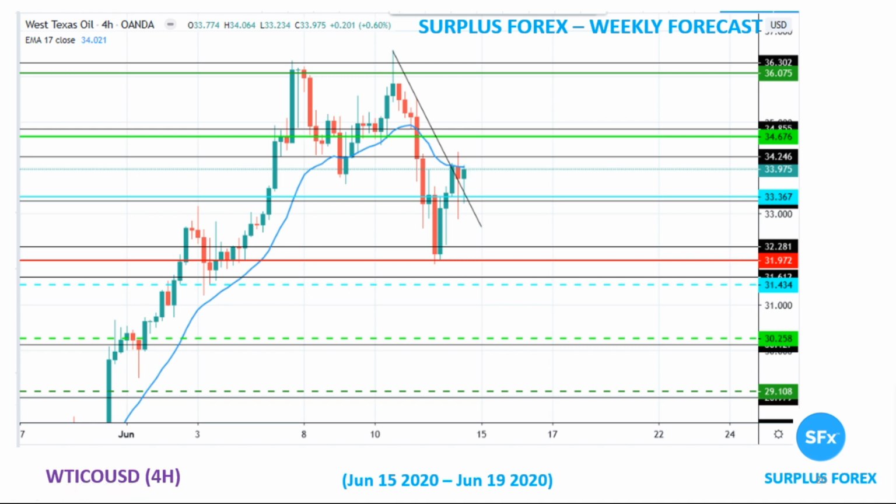I expect that it might fall here close to the old support resistance of 33 and then rise from there onwards. We can make an entry at 33.36, keeping first target at 34.67, second target at 36.07. On the reverse side, if it starts falling, then 31.40, below 31.60, that's an old support here. If it falls below that, then we can make an entry at 31.43, first target 30.25, second target 29.10.